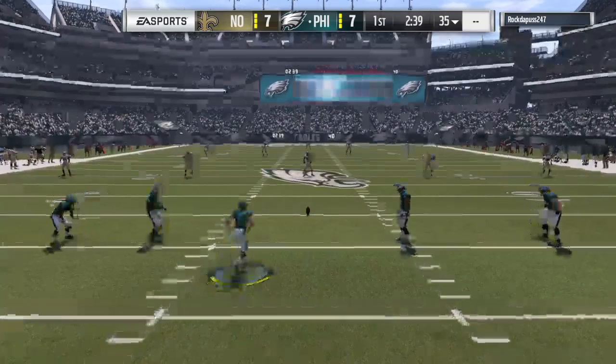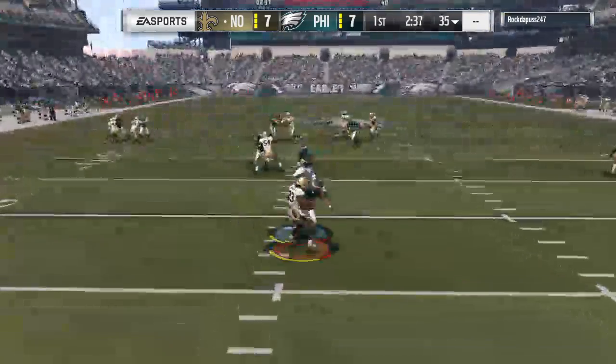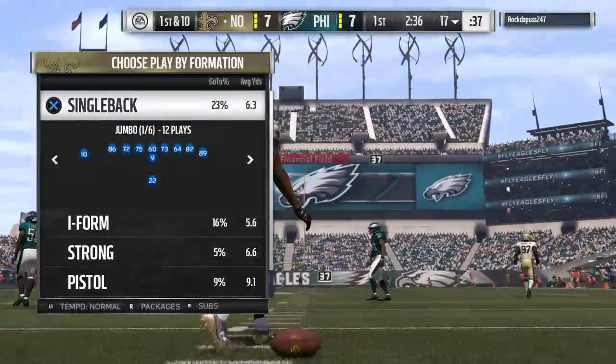So a tie ball game here as the kick's away. On the return, here's Marcus Murphy. And he will be brought down here at about the 17-yard line. Out onto the field comes New Orleans.